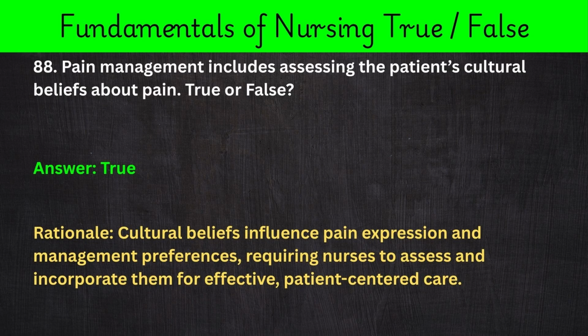88. Pain management includes assessing the patient's cultural beliefs about pain. True or false? Answer: true. Rationale: Cultural beliefs influence pain expression and management preferences, requiring nurses to assess and incorporate them for effective, patient-centered care.